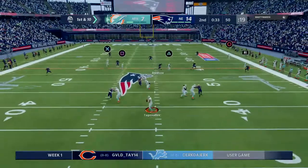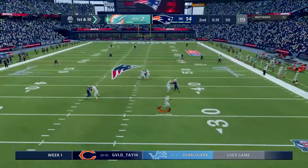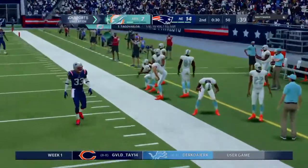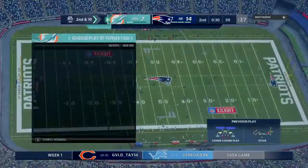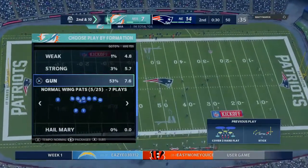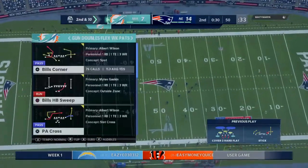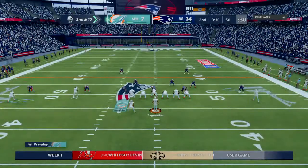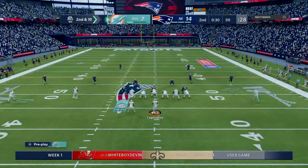From midfield, here's Tua. And seeing no options, he just tosses this one away, incomplete. Now that'll bring up 2nd down. They've given up a few first downs on this drive, but getting the incompletion there, that should give them something to build on and maybe turn the tide.